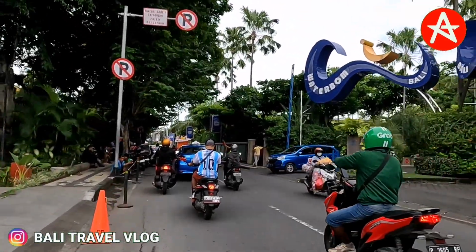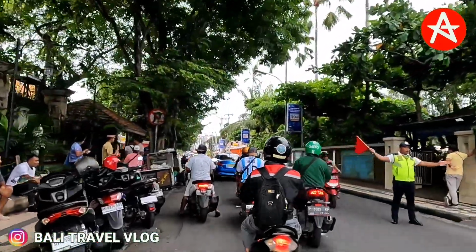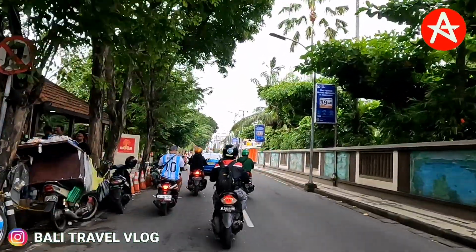Right side, the main gate to go to Water Boom Park, the biggest water boom park in Asia, that is in Bali.